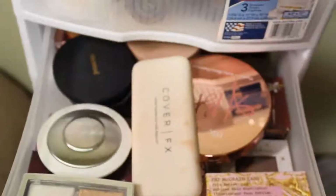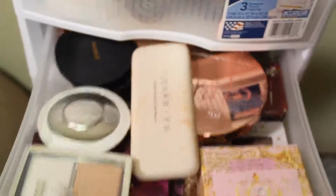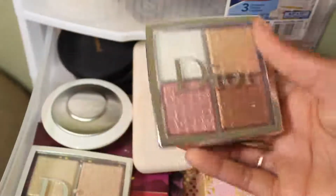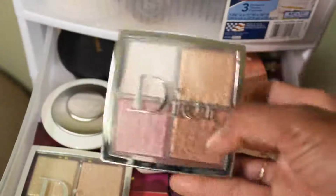So the next drawer is a whole bunch of highlighters. So highlighters, blushes, and bronzers. Oh, sorry. So I have my Dior face palette. This is the first one. As you can see, most of the colors in here I can't use. I have to use this as highlight.